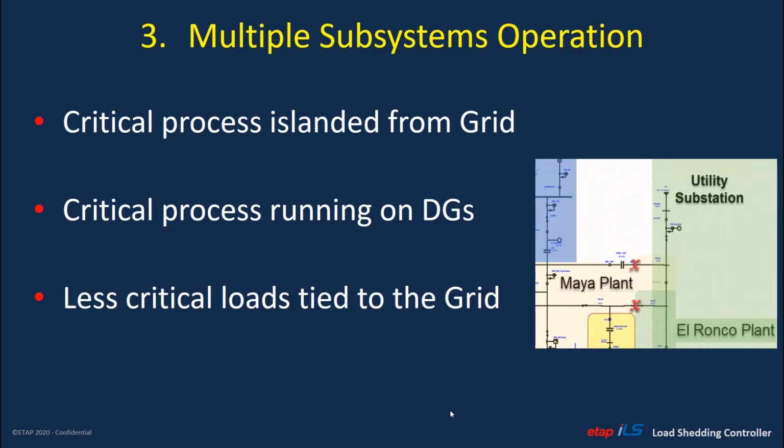Another common operational strategy that Holcim utilizes to minimize utility grid disturbance impact in the plant is to island the critical process unit Maya from the utility grid and feed it from the in-plant generators. Less critical processes, El Ronco unit, including final grinding and packaging, are maintained interconnected to the grid. In this scenario, the load shedding system needs to be able to recognize multiple subsystem configurations, the location of the disturbance, and associated loads for each subsystem.